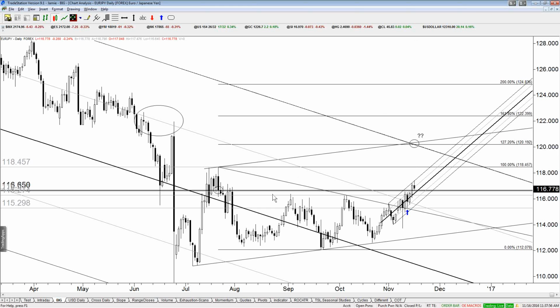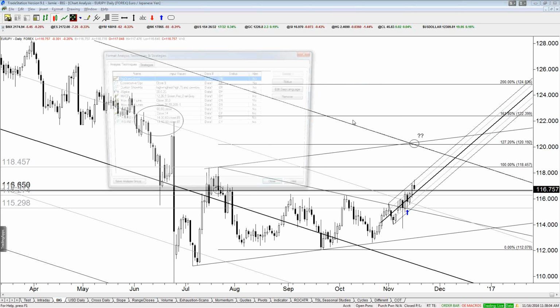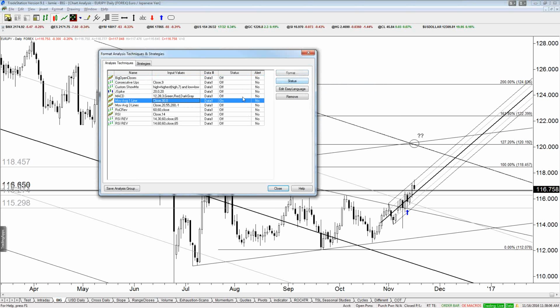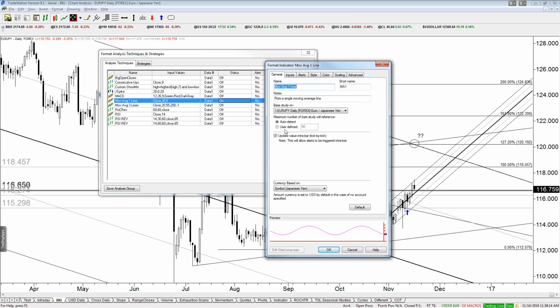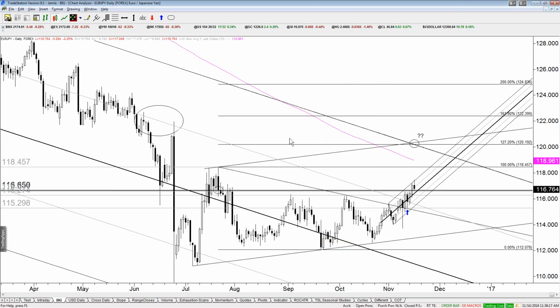if indeed we're going to make it up to 120 or so. Now, the first big test for this is going to be 1845, 1850. You've got the highs here from July. You've also got the 200-day average up here. Closer to 119, but in a couple days' time, the 200-day average might be a little lower.